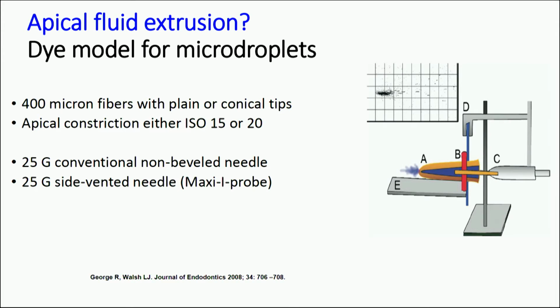And I thought I'd just show you a little cartoon on the screen to show you that. This is basically a nanodroplet assay. If we're agitating fluids in the canal, the concern is, wouldn't that push some fluid out through the apical foramen? So we worked out a way to measure nanodroplets of fluid coming out of the apical foramen and to digitize those and record them, which is basically shown on a little tiny cartoon here.